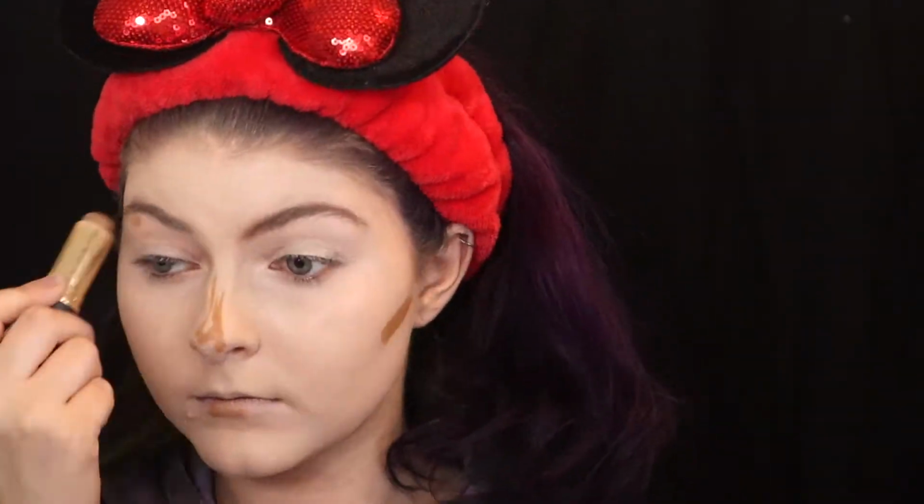So here I'm using the Cash Beauty Sculpt Sticks. This is the bronze. I also use the blush and the highlight. I absolutely love cream products. They have a special place in my heart, especially in the summer. I love them a lot more because I find that my face gets really cakey if I just put powder on top of powder.